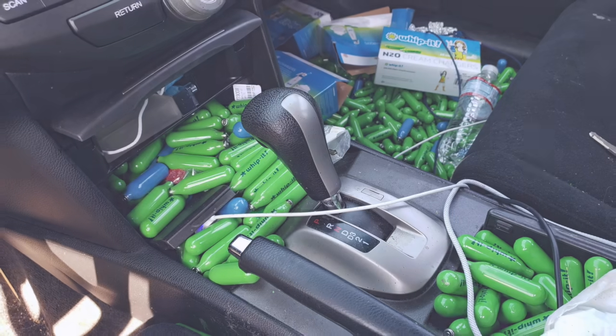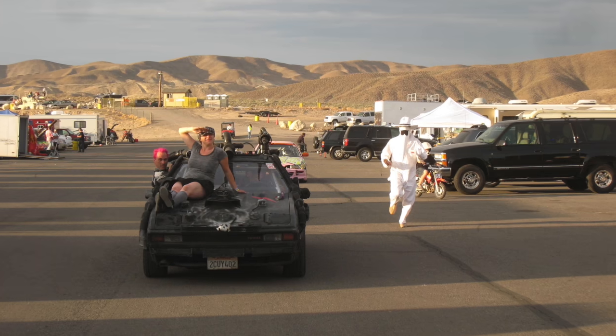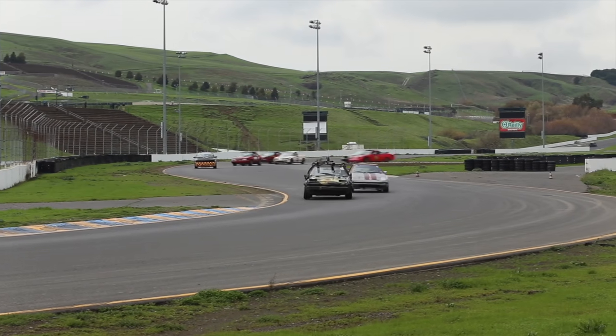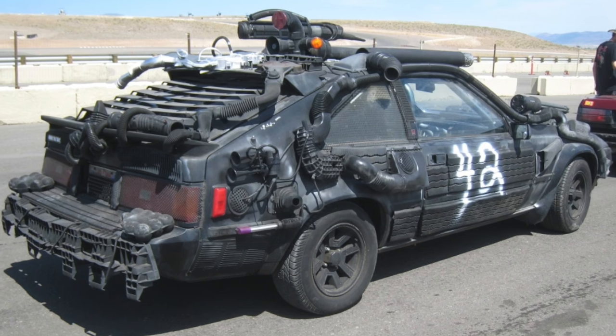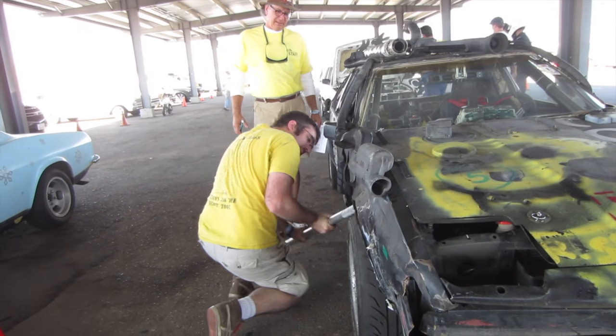Not for the engine, for the drivers. We could not let that actually be used. Great thinking, though. More importantly, that spoke to what kind of team these guys were going to be. They were not terribly interested in making fast laps or even laps at all. They were much more interested in their wackadoo Mad Max theme that they started out with. They were interested in having fun in the paddock. They were interested in helping other people.